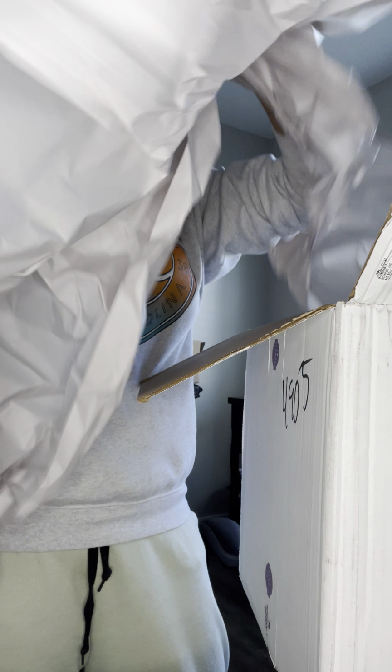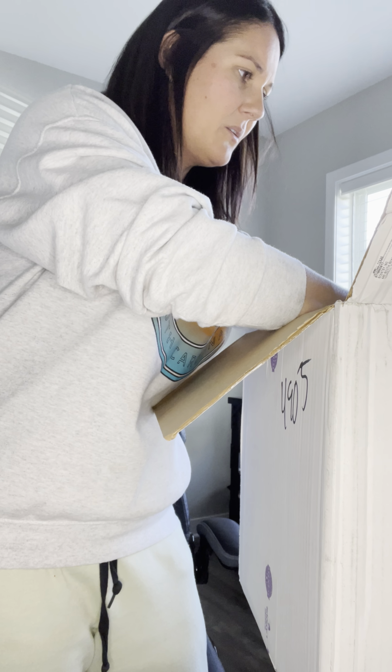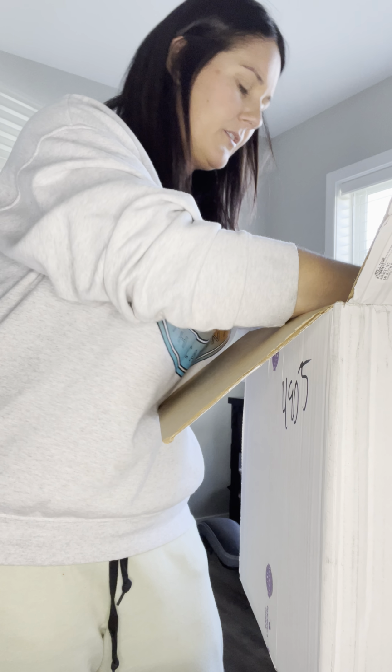Oh, it's the flash sale stuff. Yay! I've been waiting on this stuff for like ever. They say with the flash sales, they can take up to 21 days to deliver. They did deliver before the 21 days, but still, I hate waiting. So of course, we have all this paper up here. All right, let's see what we have first.